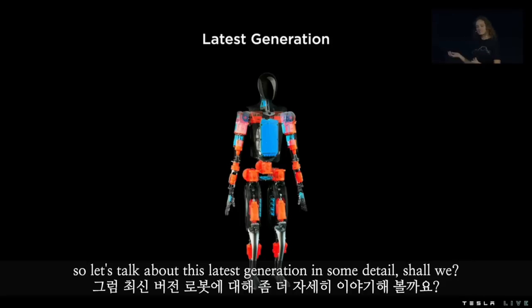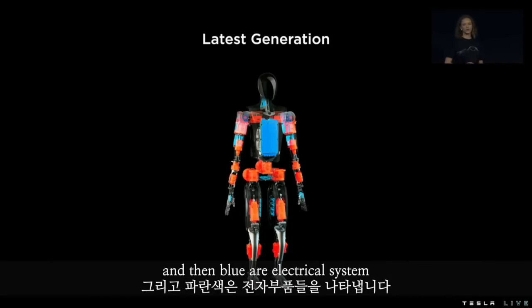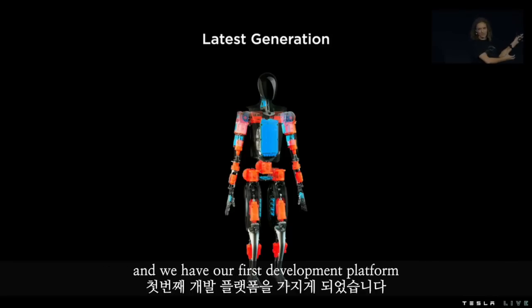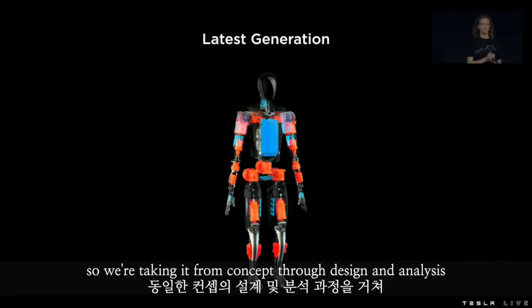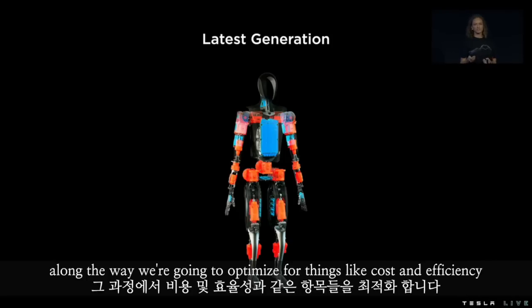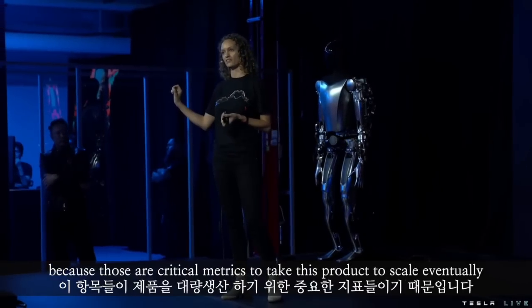So let's talk about this latest generation in some detail, shall we? On the screen here, you'll see in orange our actuators, which we'll get to in a little bit, and in blue our electrical system. Now that we have our human-based research and our first development platform, we have both research and execution to draw from for this design. Again, we're using that vehicle design foundation, taking it from concept through design and analysis, and then build and validation. Along the way, we're going to optimize for cost and efficiency, because those are critical metrics to take this product to scale eventually.